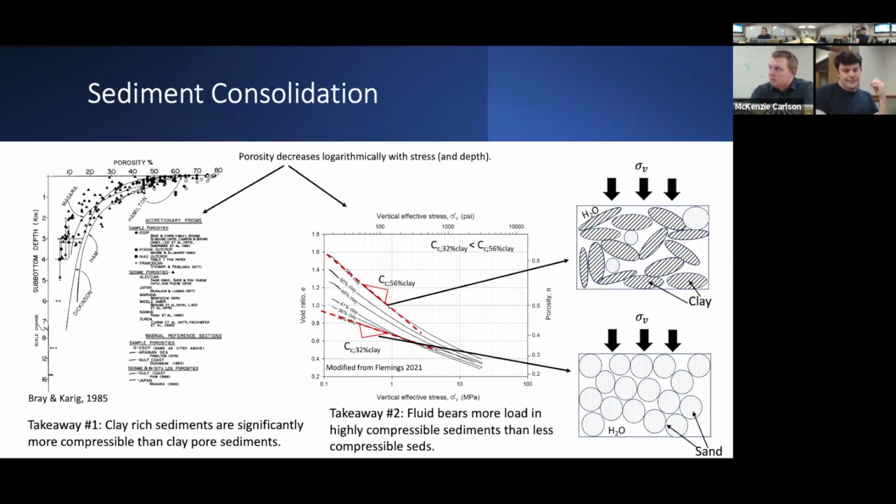Now, one interesting thing here is that the composition of the sediment does matter in terms of how sediment compresses as you load it. And so if you think of something that has a lot of clay in it, so a high percentage of clay, it typically will have a larger slope in this void ratio effective stress space. And so that just means that for a given increase in stress, the sediment with more clay will strain more when compared to something that is more sand rich or quartz rich.